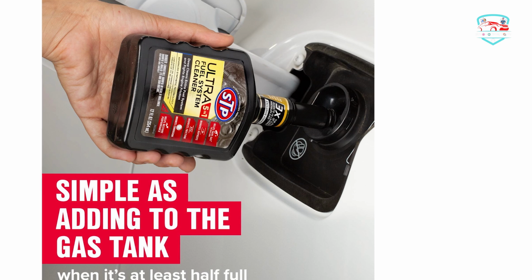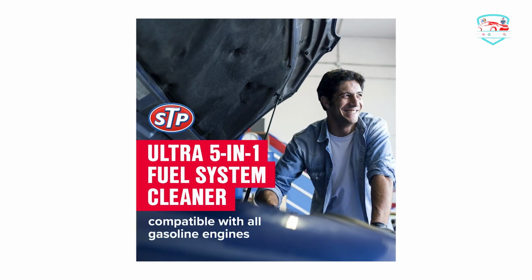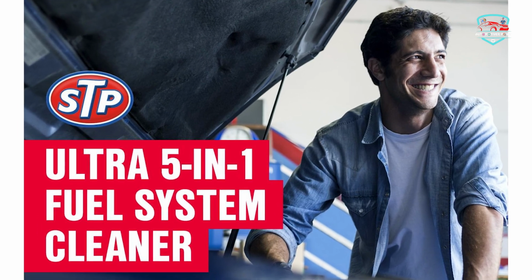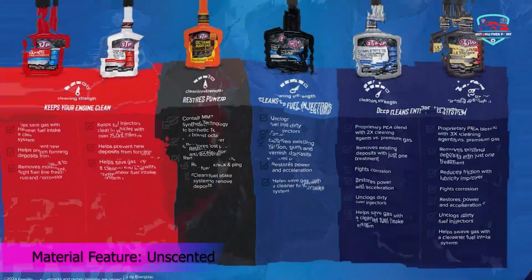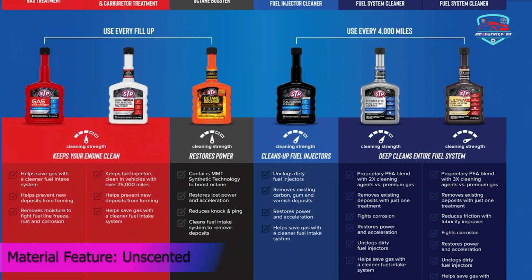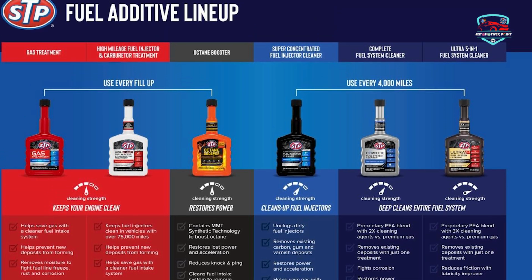Formulated to help save gas and lower emissions by deep cleaning the entire fuel system. Formulated to help restore peak performance and reduce friction by lubricating engine parts. Formulated to help prevent ethanol deposits and inhibit corrosion. Works with modern gasoline engines, such as turbo, direct inject, and hybrid vehicles. Compatible with capless gas systems.